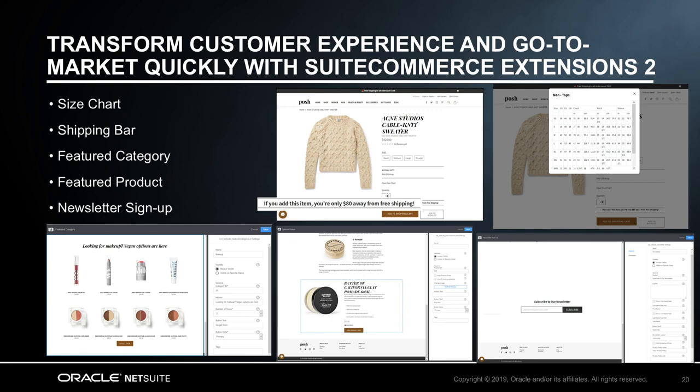Featured Category allows customers to highlight a recommended commerce category on their website. You can customize the appearance and the behavior of the Featured Category section. You can select how products are sorted within the section and the number of rows of items displayed. You can add a button to link to the category page.